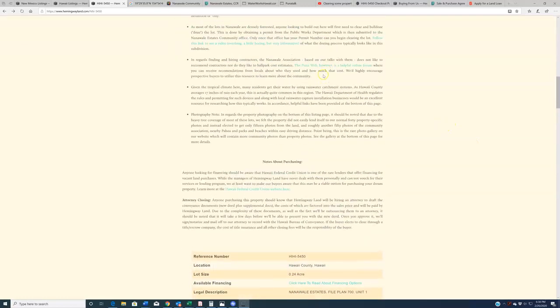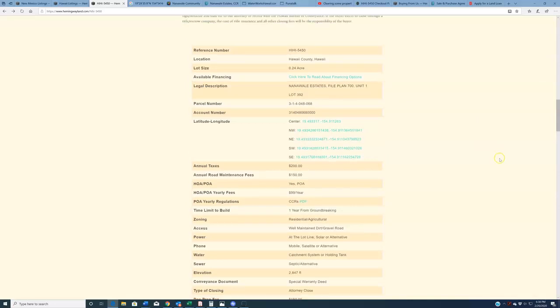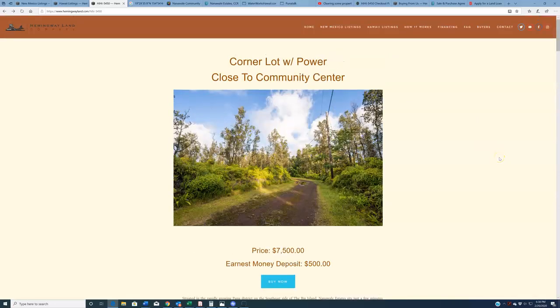This is, hang on. HIHI 5450 is the reference number, located in Hawaii County. That's the Big Island. This is a roughly quarter-acre lot, which is a pretty big lot in that specific subdivision. That sub is, of course, Nanawale Estates. And as you saw up top, it is priced at $7,500.